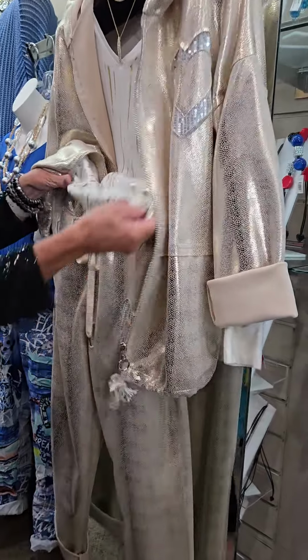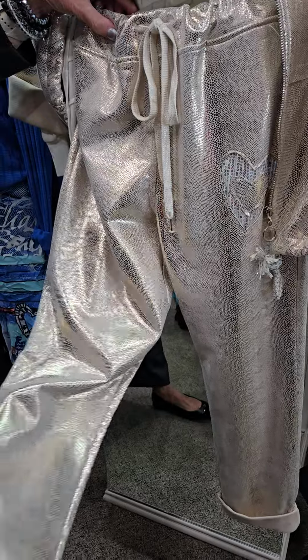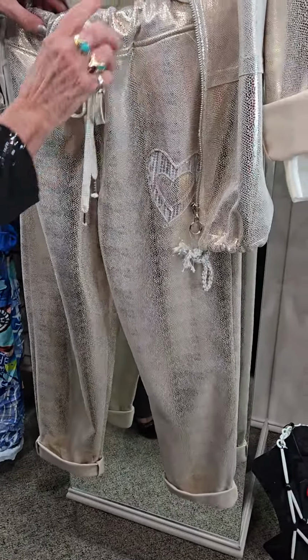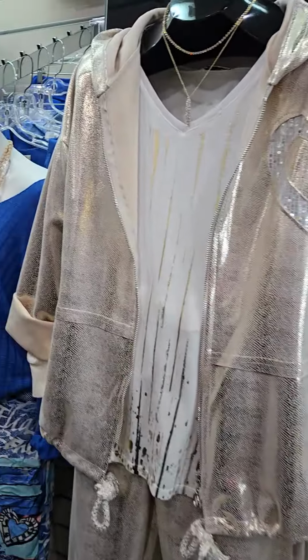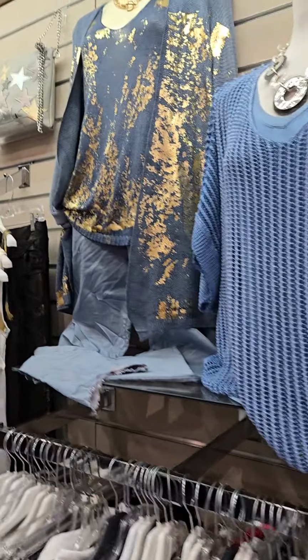And they also made a little coordinating pant to go with it, which is drawstring. It can be cuffed up at the bottom, which it comes in like that. It has a little heart design on and drawstring, which I think is a new look for this company as well. Then lots of different pants. I think I was talking to you about the pants.